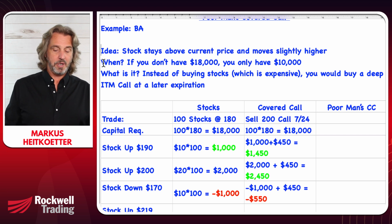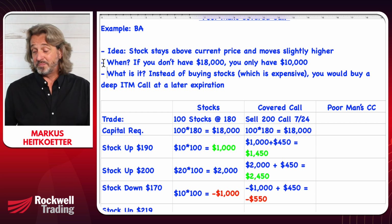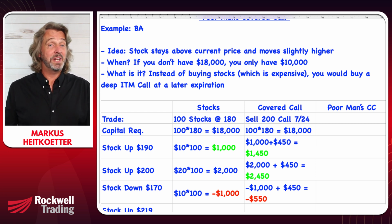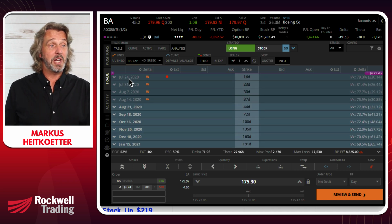So this is where, let me just write down the idea, when and what is it? So let's talk about it. Let's actually jump to the chart here. So we sold the July 24.